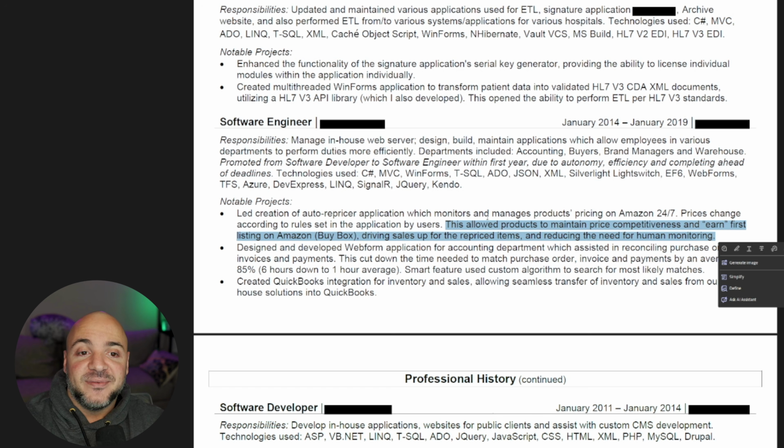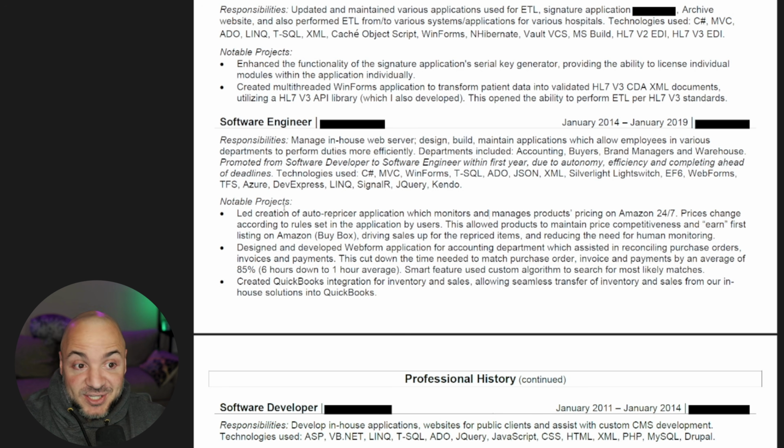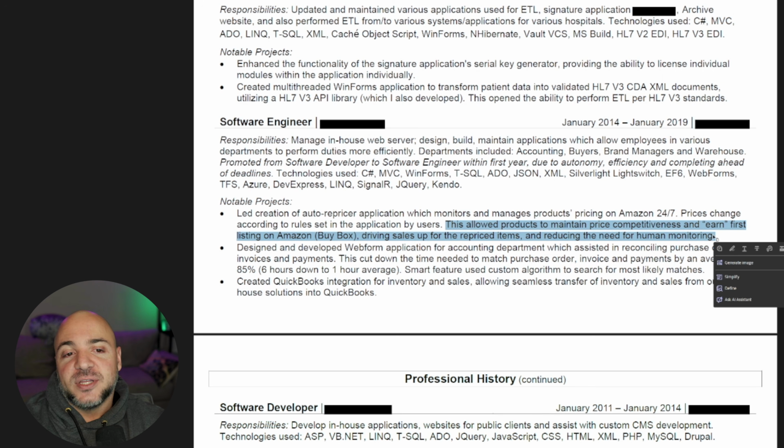Not that it's bad. I think what they're trying to do makes sense. They're trying to explain what this project is. But when I read this, and this is going to be a really harsh way to say it, I don't care. It's an interesting project, but this sentence here, I don't actually care about this.